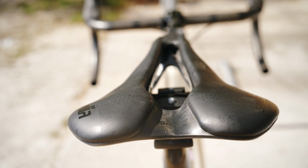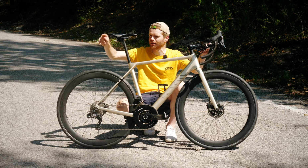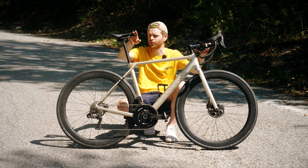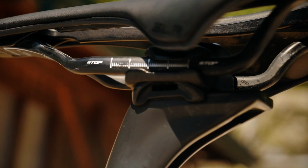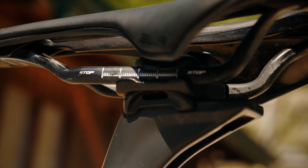The saddle is actually the same kind of saddle I use now. It's the Sella Italia SLR Boost, the short-nosed version of the SLR, and it's the carbon-railed version, so very light, less than 200 grams. Again, he does swap this out.